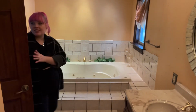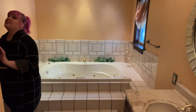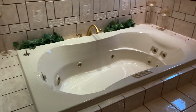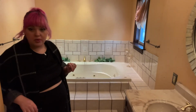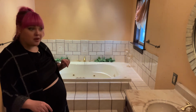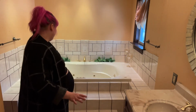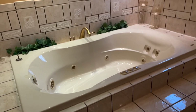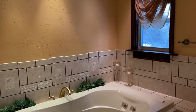Tub, you guys. When I saw this tub, guys. How glam, how chic. Take out the orange, put in some white. Forget about it. Anyway, so we will have a lot of fun get ready with me videos, or what I use to handle myself. Self-care situation is right here.